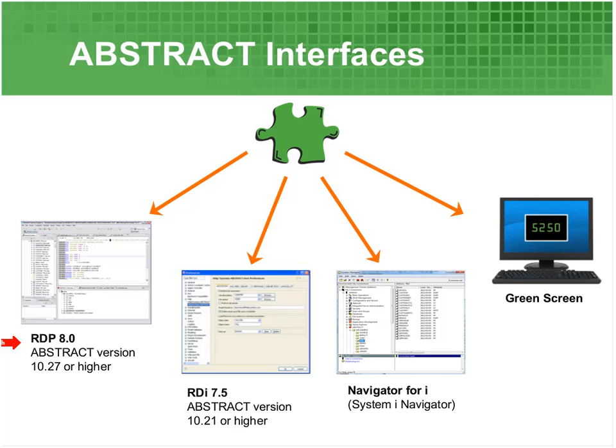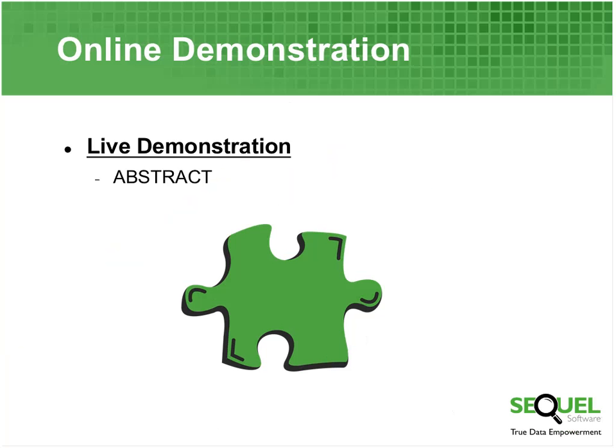Your programmers will now be able to find object information quickly and easily. They will be able to build the relationship between their objects to help clarify and see their database structure. At the same time, all this information is documented and can be referenced at any time. So whether your preference is to use the green screen, iNavigator, or RDP, a good tool will let you choose. Next, Mike will be showing us a live demonstration of how Abstract can simplify and help you maintain your programs and file objects.